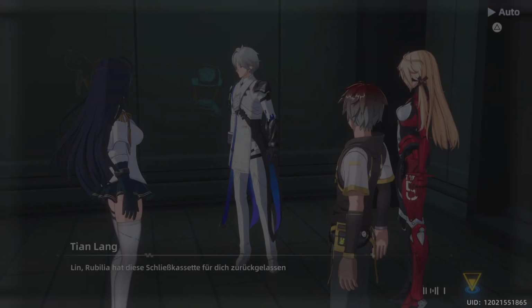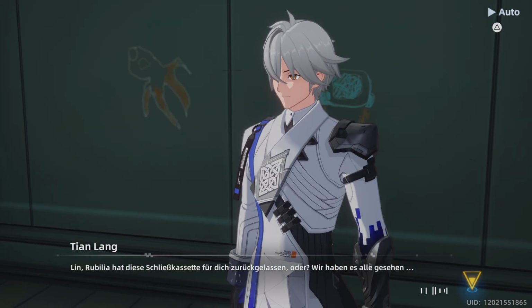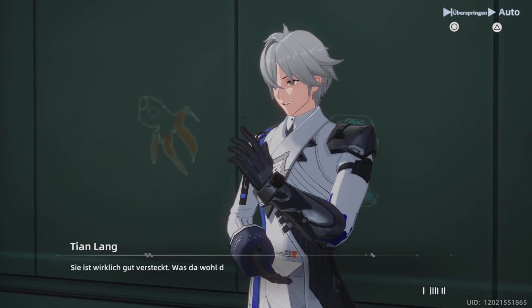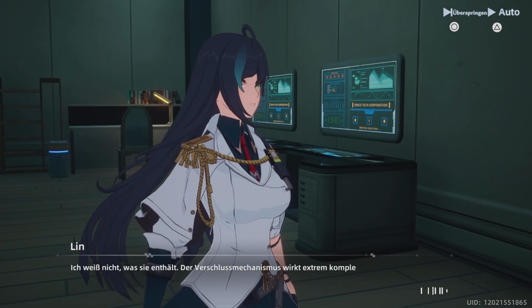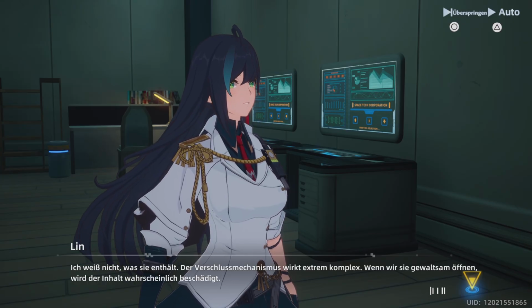Lynn, Rubilia left this lockbox for you, didn't she? We all saw it. Rubilia has never mentioned anything about it to me. This lockbox. It's really well hidden. Wonder what's in there. Now I'm curious. I'm not sure what's inside. The internal workings of this lockbox are extremely intricate. Opening it by force will likely damage the content inside.